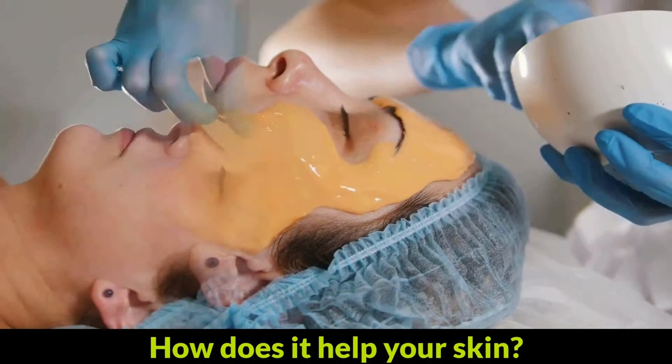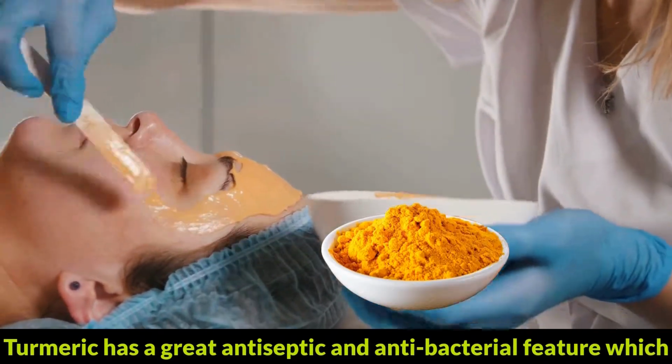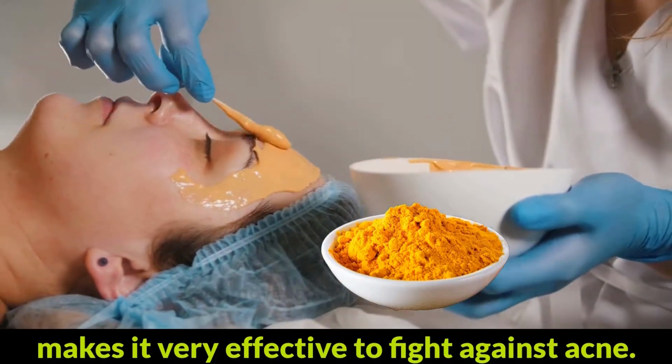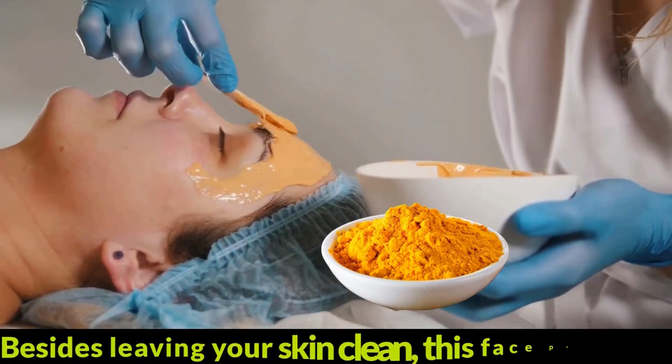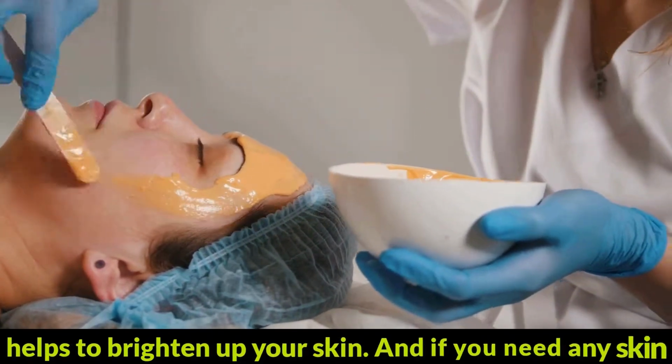How does it help your skin? Turmeric has great antiseptic and antibacterial features which make it very effective to fight against acne. Besides leaving your skin clean, this face pack also helps to brighten up your skin.